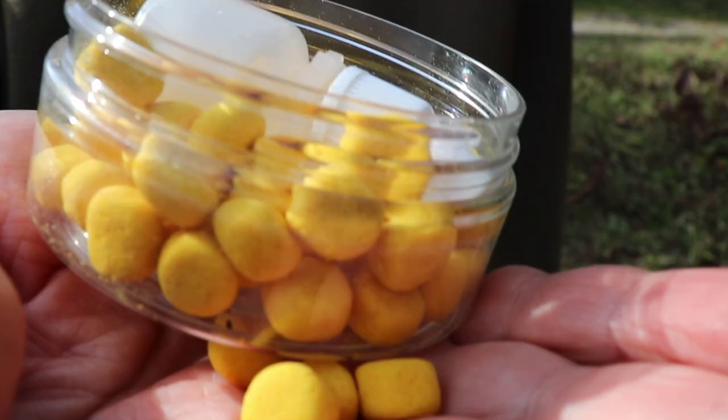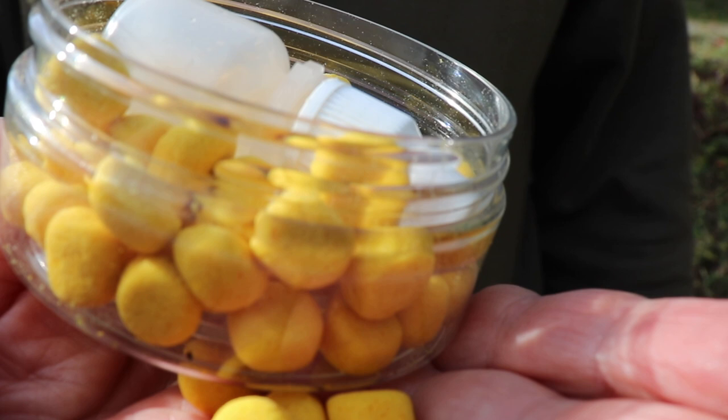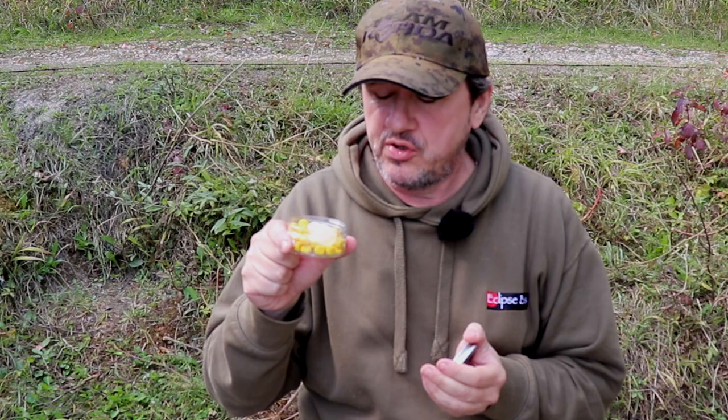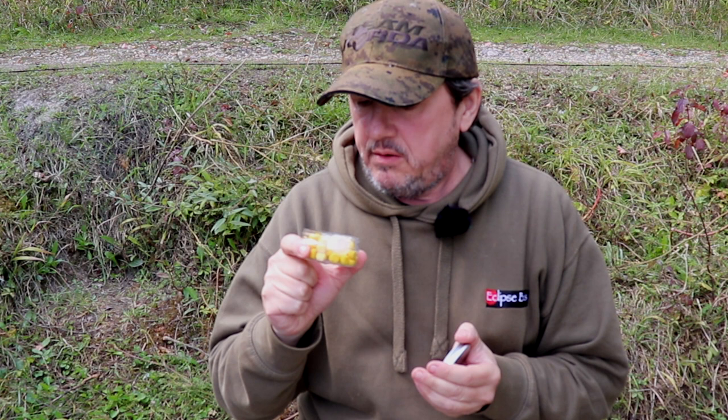Now these have been around for years, and you can buy the imitation corn, the plastic corn, and that's what Icorn stands for, imitation corn. But these aren't plastic. In lakes now where, you know, plastic's being banned.